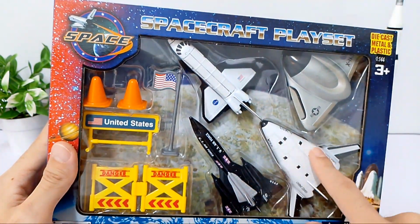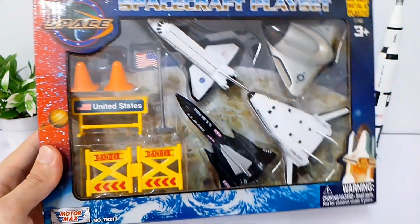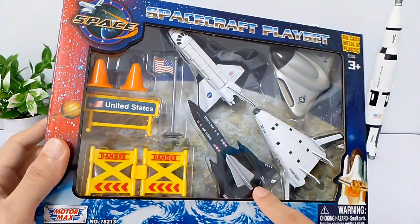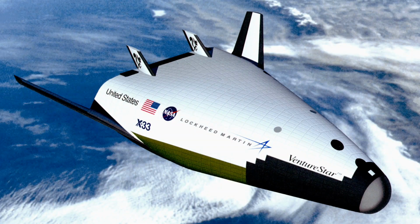But these three, I pretty much know. Okay, we got the space shuttle, of course, and then we have the SR-71 Blackbird, and it has a small little rocket or a space plane or something piggyback right there. And then there's the Venture Star.